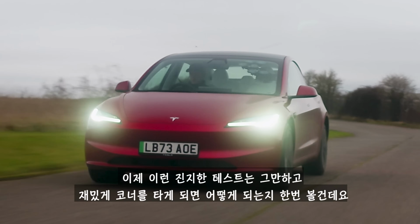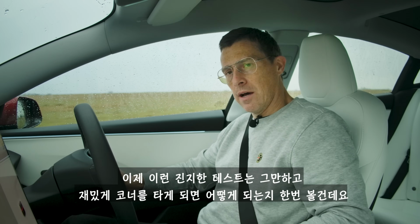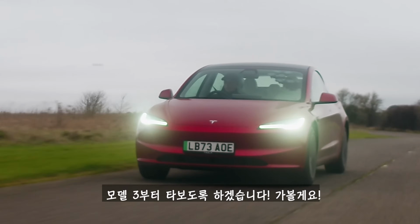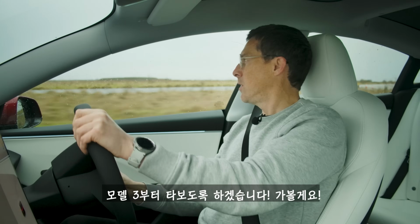Well, that's enough of the sensible stuff. Let's see what these cars are like if you want to have a little bit of fun when the road gets twisty. I'm going to start in this Model 3. Right, here we go.